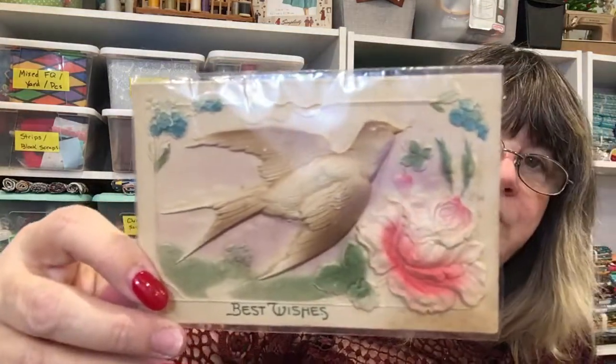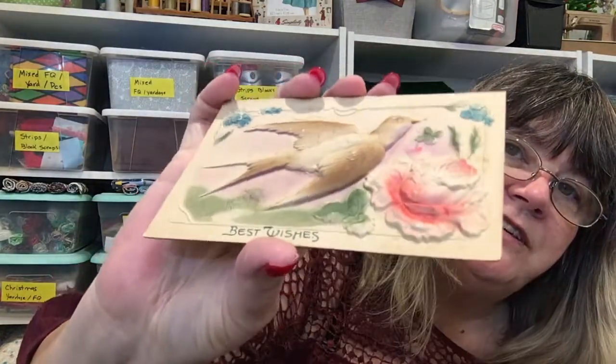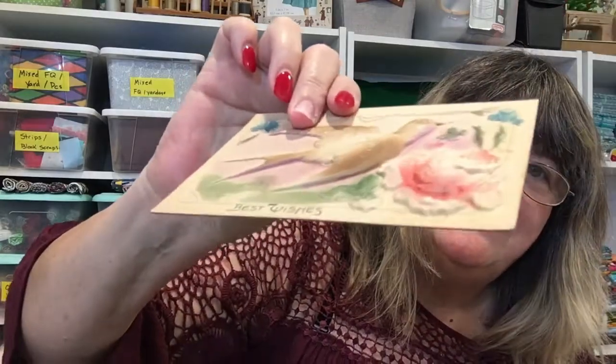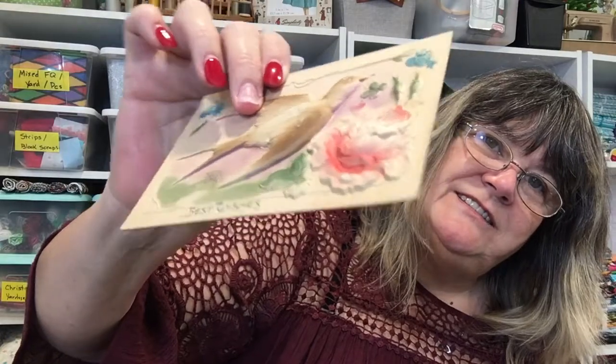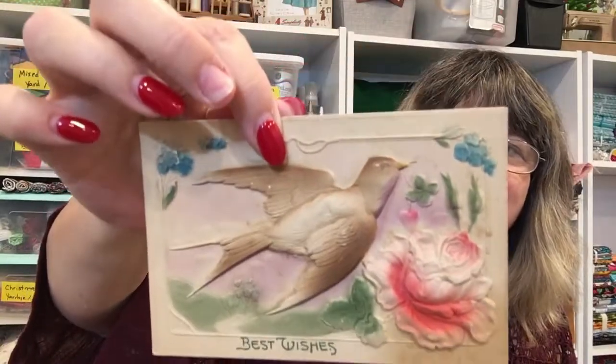But where do you see this? Okay, look at this beautiful little bird and the flower. But look, let me take it out. Oh my gosh, it is. Look at that. Is that 3D? Where it's raised like that? The flower and the bird? Isn't that lovely?